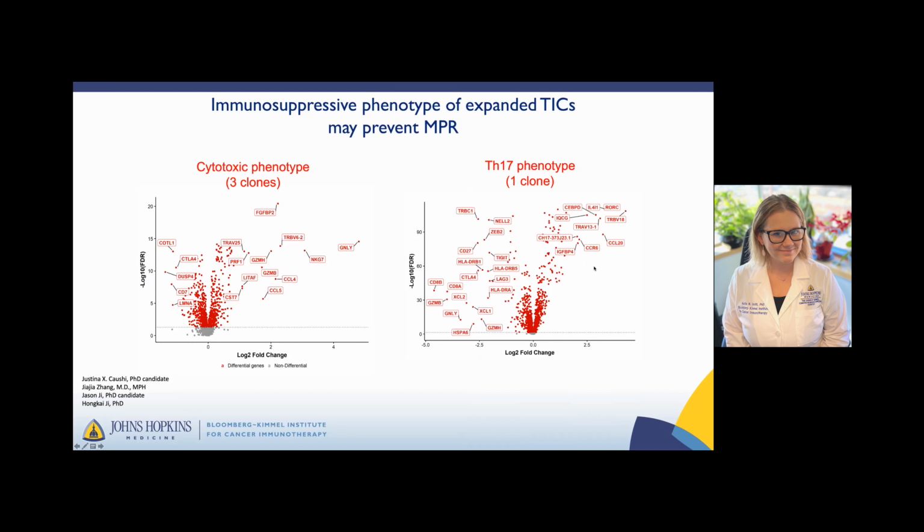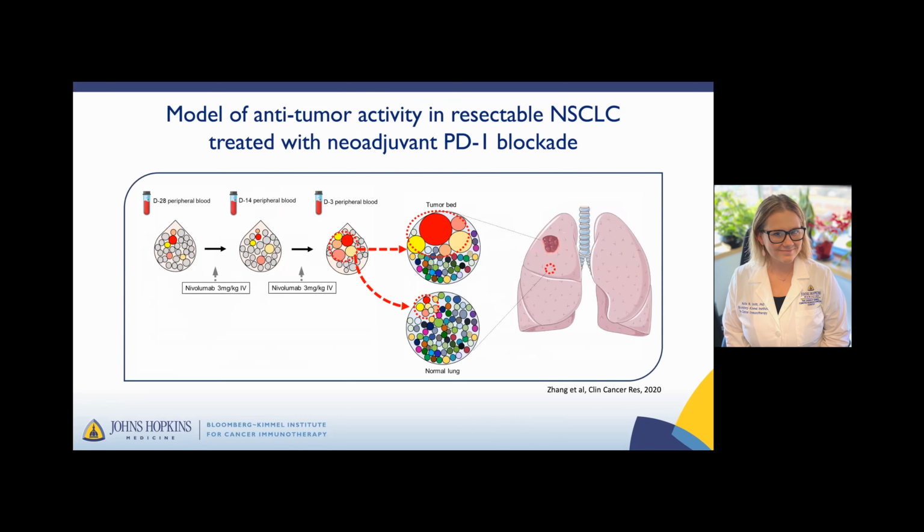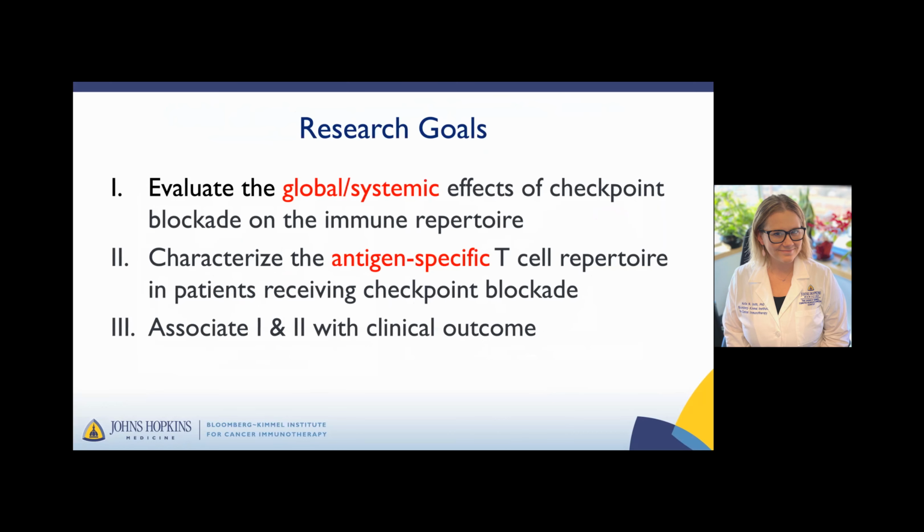So, again, these are the highest frequency clones in the tumor. They're expanding in the periphery. But what if they have these opposing functional attributes? How does that impact the biology and the clinical outcomes? So these are all things that we're exploring in this setting. In the interest of time, I think I'll skip this.